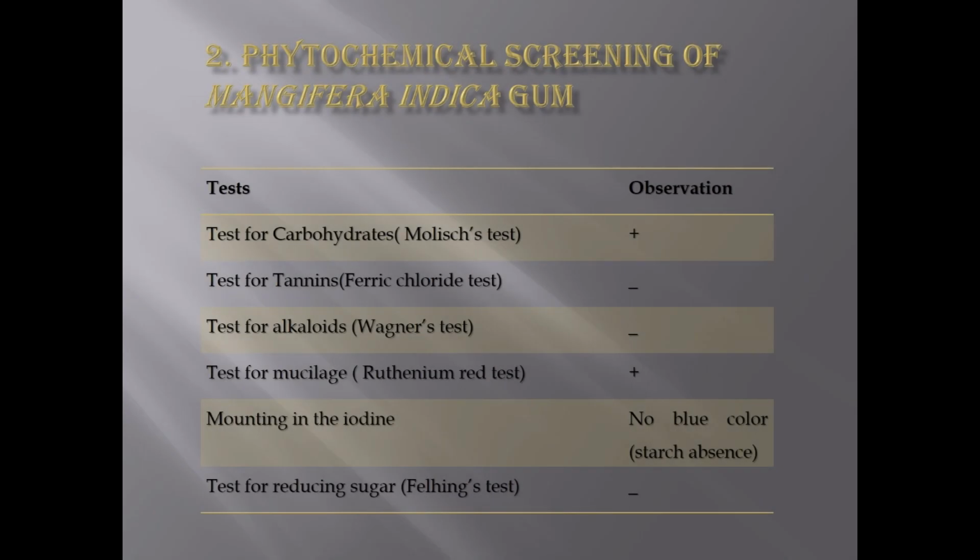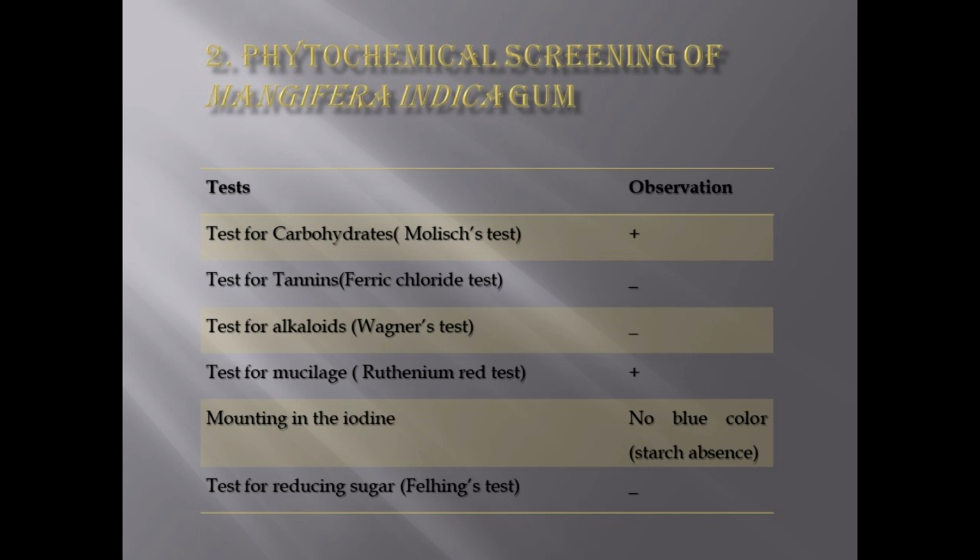This table is showing the results of phytochemical screening of Mangifera indica gum. Phytochemical tests done on Mangifera indica gum assured that the gum lacks alkaloids and tannins, and when the mucilage was mixed with ruthenium red, it gave a red color, which affirmed the presence of the mucilage. Also, in reaction with Molisch reagent, a violet ring was formed, confirming the presence of carbohydrates. There are no reducing sugars because the mucilage didn't reduce Fehling's solution.